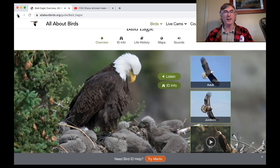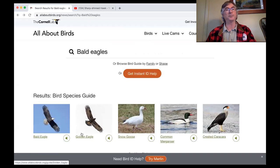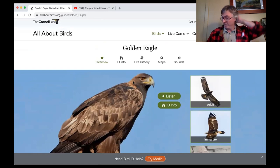So yeah, I think everybody kind of knows what a bald eagle looks like. But let's look at the golden eagle. More solitary bird. They don't gather in groups at all. To distinguish, well, they don't have the white head, but you might say, was that a juvenile bald eagle or is it a golden eagle? Well, two ways to tell the difference apart. The size. They're massive. These things have a 6-foot wingspan.